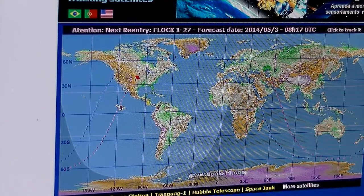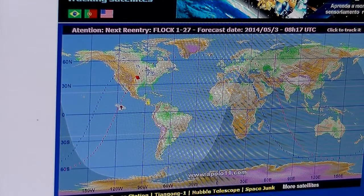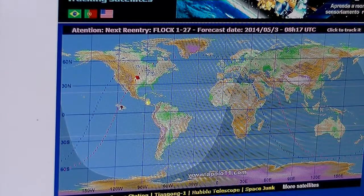This is actually a Saudi Arabian satellite. They're the ones that put it up. I forget what year, I want to say 2002, but I could be wrong. Don't quote me on that. It's called the SO-50 satellite.